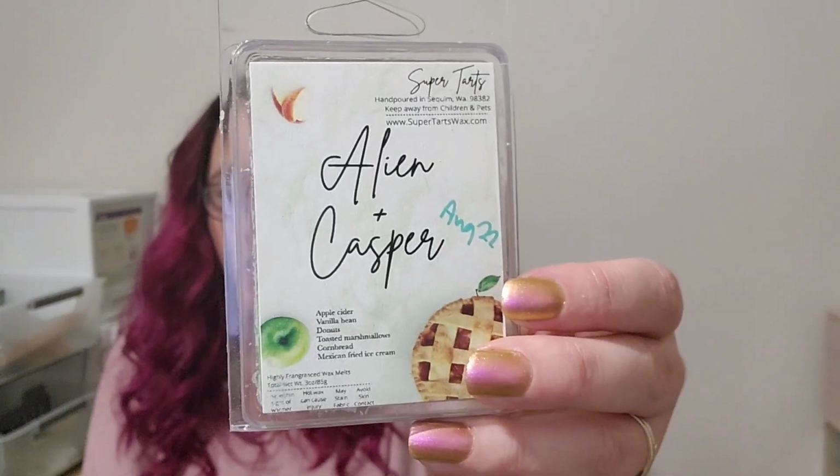Alien and Casper from Super Tarts. So this one is apple cider, vanilla bean, donuts, toasted marshmallows, cornbreads, and Mexican fried ice cream. So like I said, Alien on its own is one that I had problems with because it smelled soapy. Casper is one that I just barely could smell. I know Casper's a real favourite. So Casper is the toasted marshmallows, the cornbread, and the Mexican fried ice cream, and I just barely could smell it. But this combo worked. Whatever.